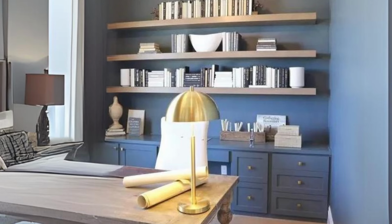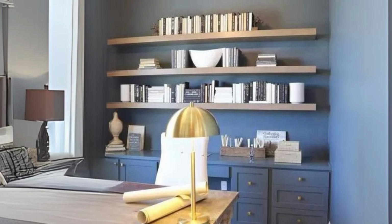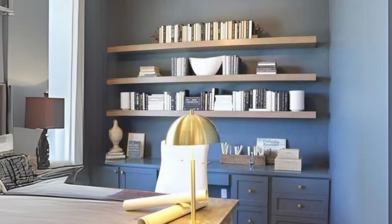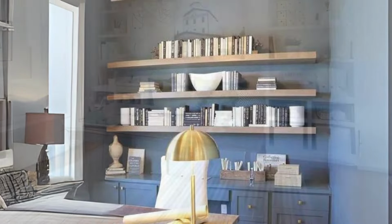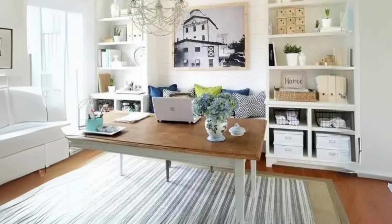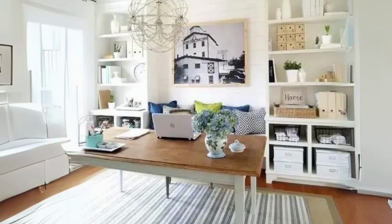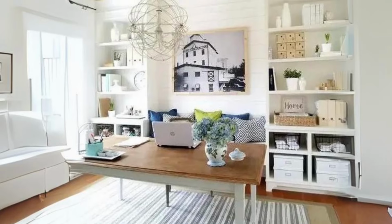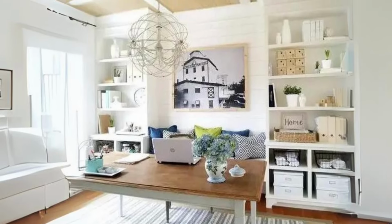Vintage desk and gold lamps. The vintage desk and gold lamps add elegance to this farmhouse home office, with blue walls and wooden shelves providing a cozy feel and chic knobs adding a stylish touch. Simple desk and spear chandelier. A simple desk provides workspace in this farmhouse home office. Built-in storage units keep things tidy, and a spear chandelier adds a stylish touch.